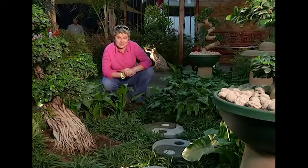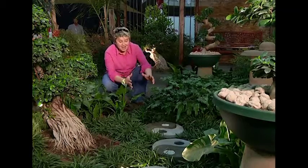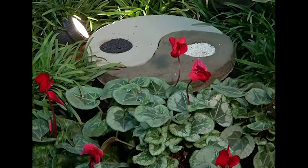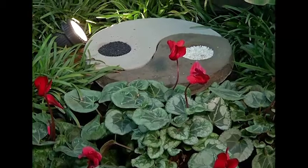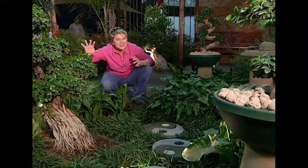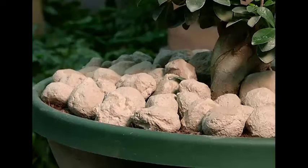Absolutely. The concrete elements within this garden are really cool. I love the yin and yang stepping stones that have just been raised above the planting. They really do stick out, especially with the different colour pebble that's been used in them. And of course, groovy are the little balls that have been used around the bonsais. Take a look at the one just on my left here.